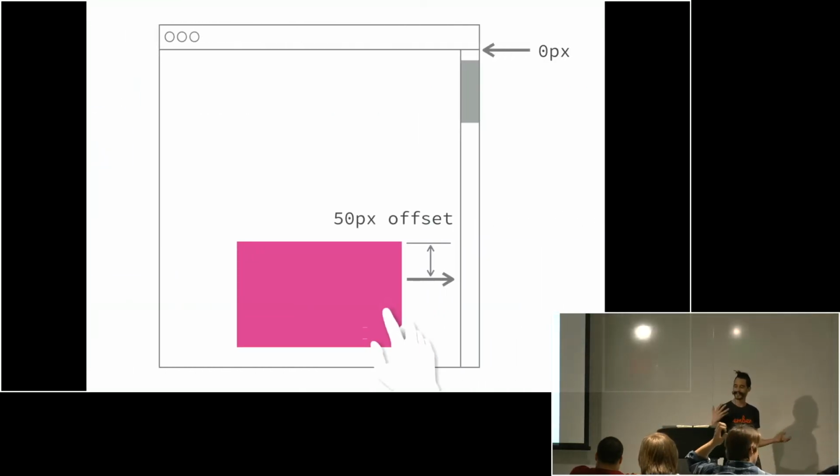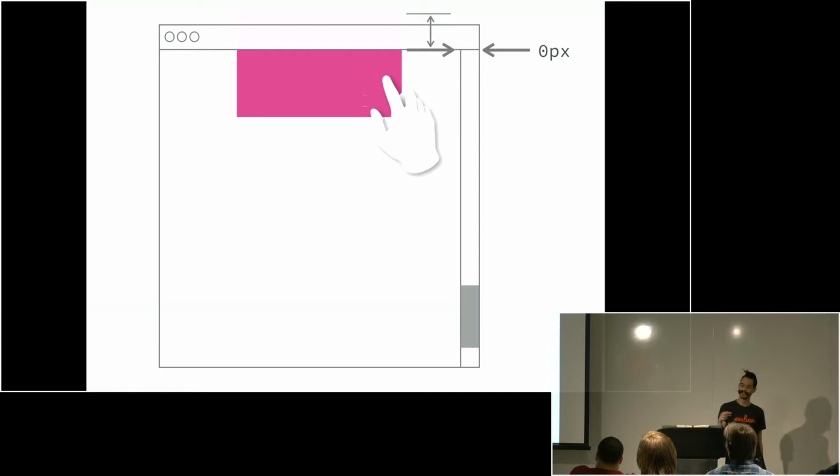But just to give a better illustration of what's actually happening here, in this case, I have a 50 pixel offset. What that means is that 50 pixels from the top of the thing, going down, is where that little happy spot, that trigger, is. So as I scroll up, as soon as I hit 50 pixels from the top of that component, my action is fired.